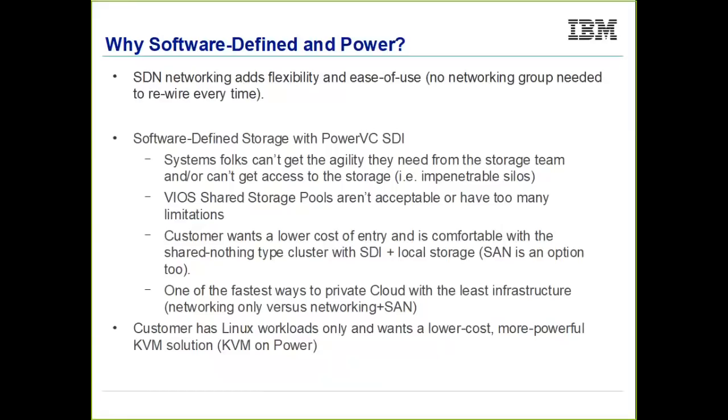VIO shared storage pools is an option, although in some customer environments they don't care for it, or maybe there's too many limitations with the number of systems you can have in a VIO shared storage pool cluster. Or you're looking for a low cost of entry, really quick and easy to get set up local private power cloud. So you bring in 3 S912LC models, each one filled with disks, and then I just have a network connection between them, and I can create a local power cloud for my Linux-based virtual machines, if I want to do it that way.